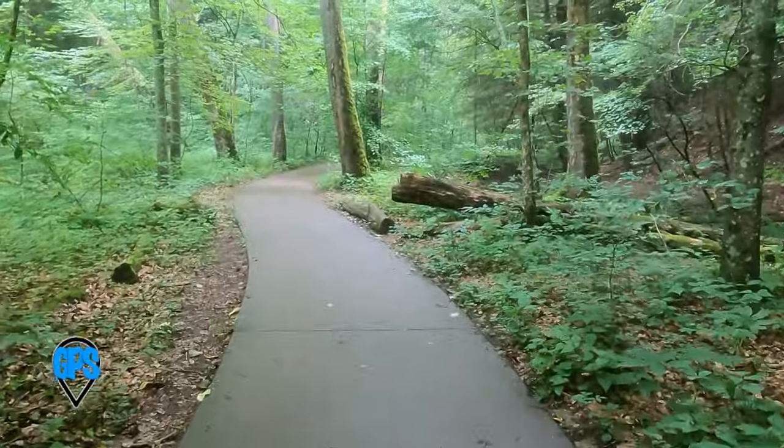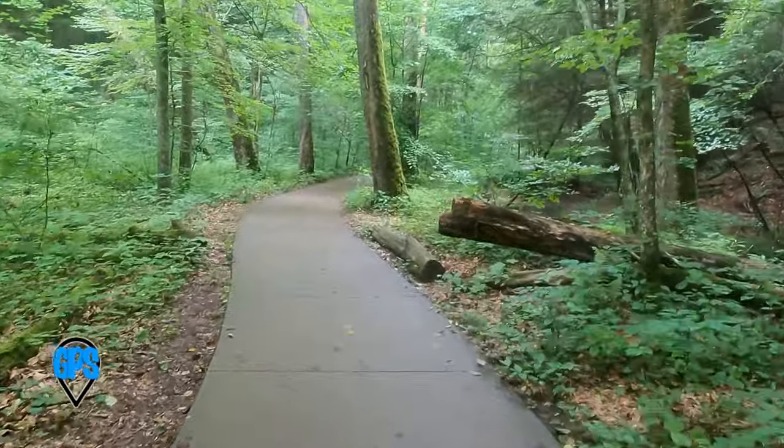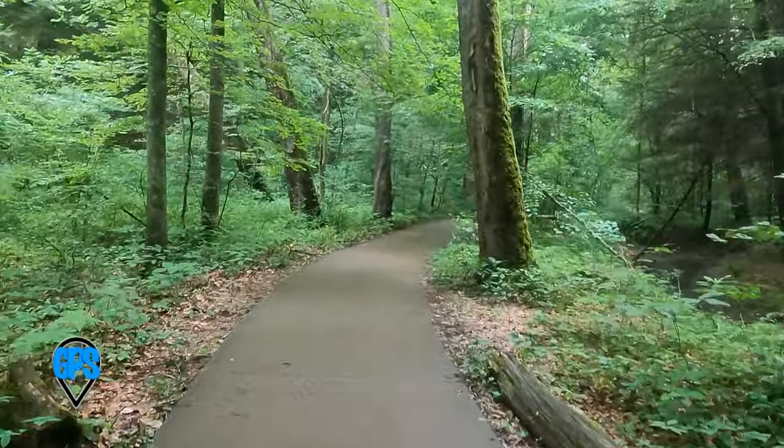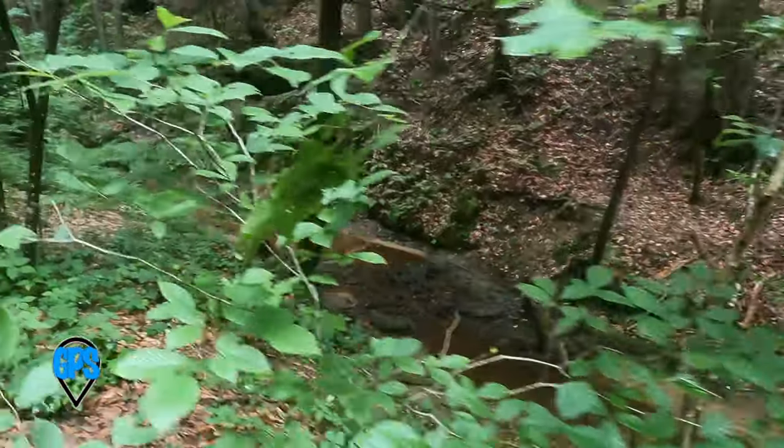The Gorge Trail, I would guess, is the most popular one here. And look at this. It's a concrete trail. And it follows what created the gorge.